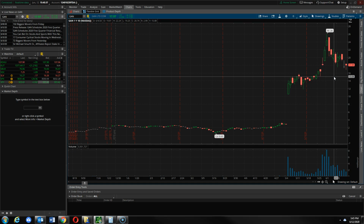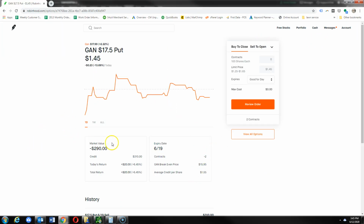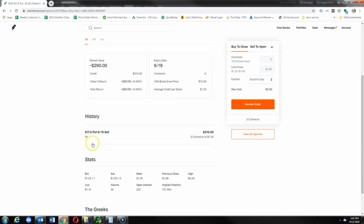So in this situation, what I'm doing, and let me go ahead and pull over the Robinhood to show you the trade today that I took. Here is the trade that I went ahead and took on this stock. And you'll see a little bit ago, what I did is I sold the 17.5 put, which means that I would be forced to buy that stock at $17.50. Well, $17.50 times 100 shares would be $1,750. So you have to have $1,750 in your account because essentially you could be buying this stock.